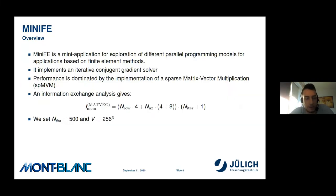MiniFE is a mini application for exploring parallel programming models for applications based on finite element methods. The linear system that arises from finite elements is solved with the conjugate gradient method. Now we know that the main computational task of the CG method is the sparse matrix vector multiplication. So here we only focus on this part of MiniFE. If we neglect other parts of the CG solver, we can also estimate the amount of data transferred to the CPU. So this is this formula here.